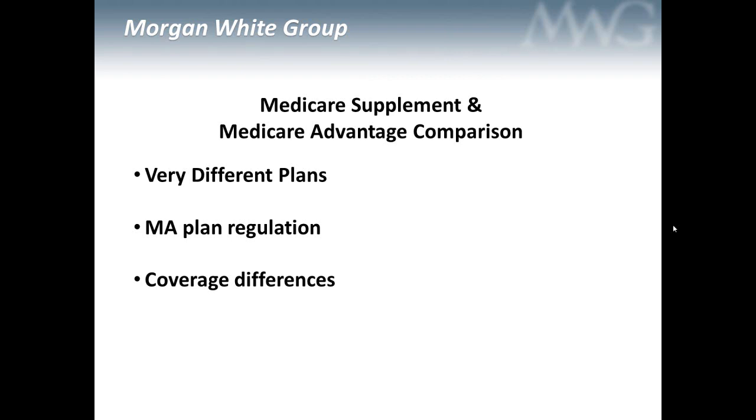First of all, these are very different plans. Medicare Supplements are also known as Medigap policies. Medicare Advantage plans are also known as Part C. They do completely different things. If you go into regulation, Medicare Advantage plan regulation is extremely strict, and they will throw you under the jail if you mess up. Medicare Supplements is much more lax.